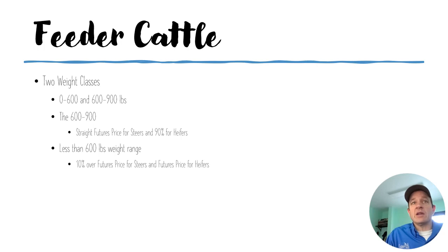The next class of cattle we can insure is feeder cattle. So these would be cattle that are born, that are on the hoof there, right. And we've got two weight classes. These weight classes would be whatever we expect these cattle to be at the end of this endorsement period. So you can go from 0 to 600 pounds or 600 to 900 pounds. And then the 0 to 600 pound range, they get 10% over the current futures price for the steers, and then the heifers would be priced right at the current futures market.